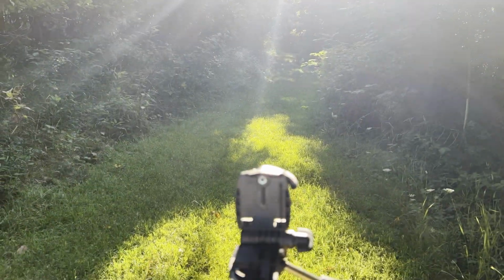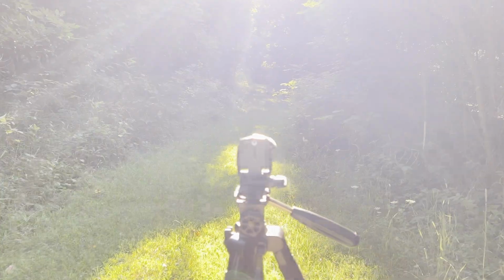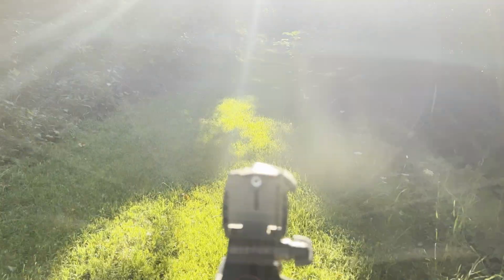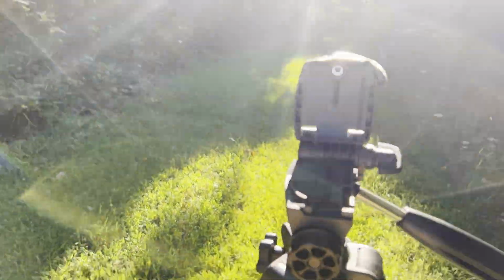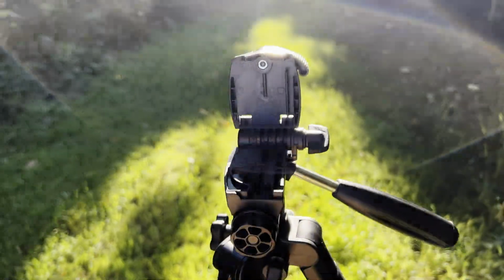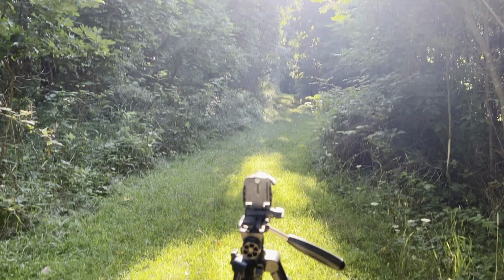All right guys, so I just found the perfect spot on my way out of the woods. It's this spot right here, looking down the trail, but it's got this nice lens flare coming through, really perfect. And so what I did was I stood so that you could see my shadow on this tripod, so I could see exactly where my head was covering up the lens on the phone. I just used my shadow, so it ended up working perfectly.